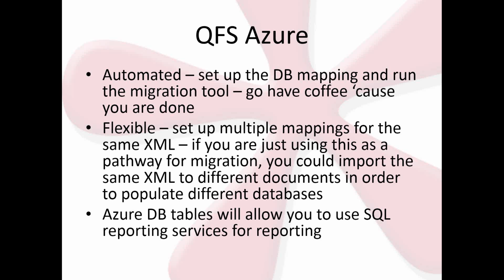And the Azure DB tables, just like a regular SQL table, are going to allow you to use SQL reporting services for reporting. Now, for the Azure version of DBXL, the cloud service specific version, SQL reporting services is no longer, I believe, Azure features change kind of frequently, but I believe SQL reporting services is no longer supported on SQL Azure. But if you have a SQL VM, an Azure VM that has SQL installed, then that can have SQL Server reporting services on it.